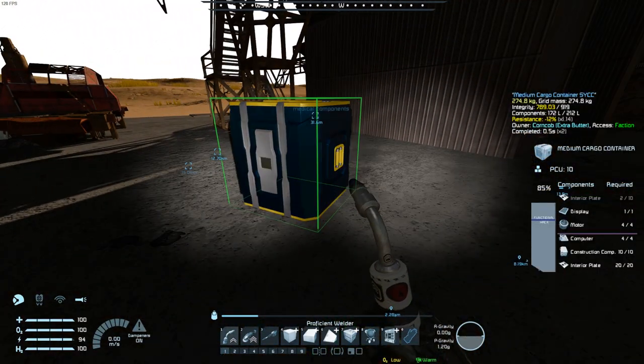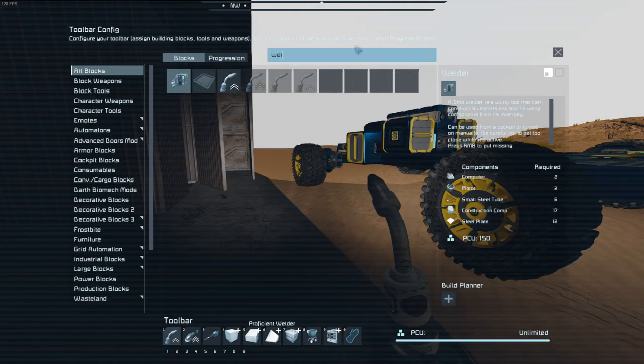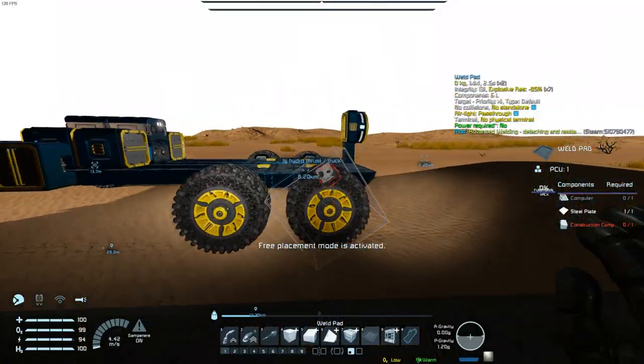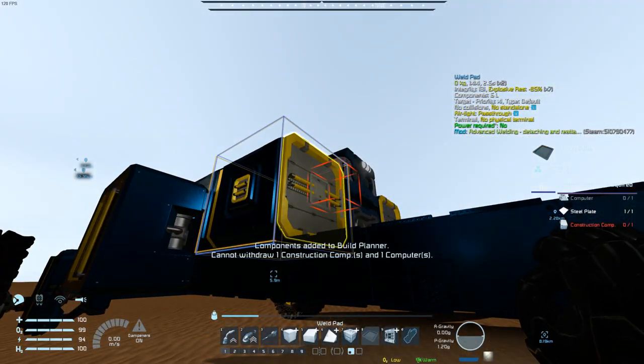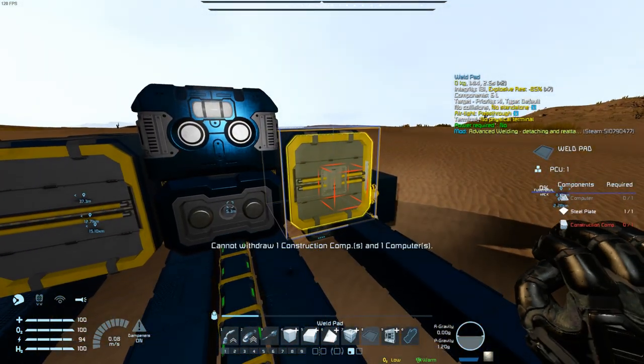There we are. For that, we are going to need weld pads. Which I did bring the parts for. Wait, did I? No, I didn't. I didn't bring the weld pads.